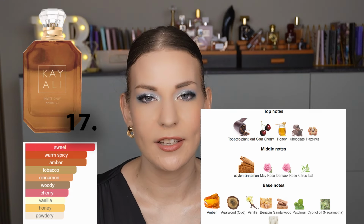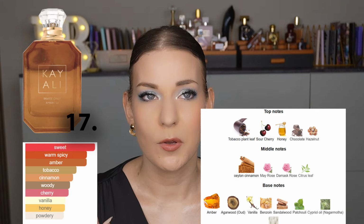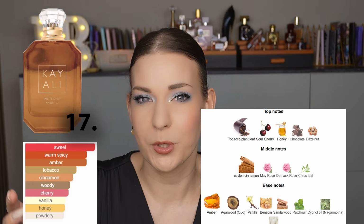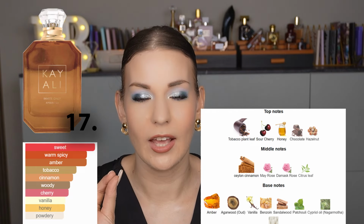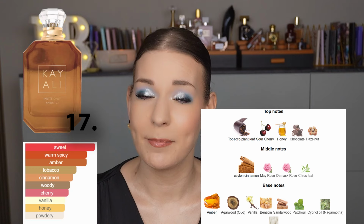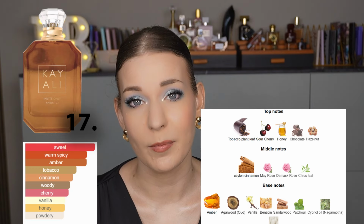And I completely see that for the fall time. So think of a hot chocolate kind of vibe with some spiced rum in there. Yes, that's what I think of when I smell this scent. So that is absolutely one that's still on my wish list from Kayali.